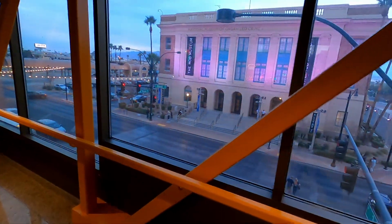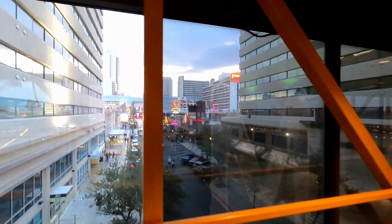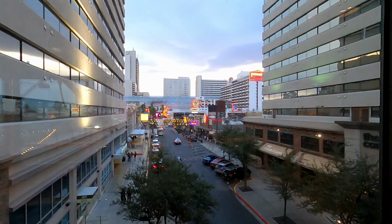So, great time here, enjoying the free things to do in Fremont Street, and also, of course, the food and other ticketed, paid items, so it's all good. Ooh, quick walk down this way as well. You can see the Mob Museum through this walking bridge here. Really cool spot, and you've got a view of Fremont on the other side. Love that. Wow, this is nice.